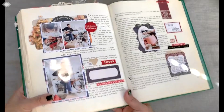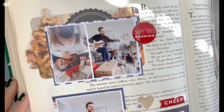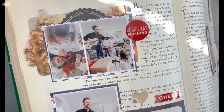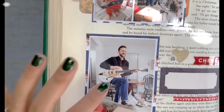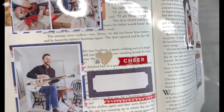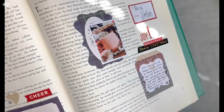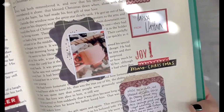And then my husband on the guitar that he got that year, and she got a little one too as well. So happy that he got that guitar. He needs to journal here what type of guitar that is, because I don't know the details of that. And then here is my Christmas gift that was special to me.